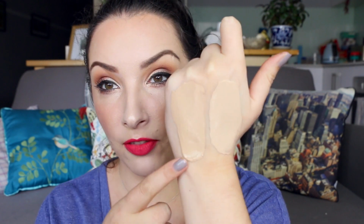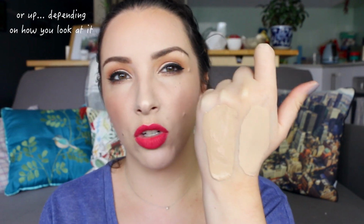You can see, so I'll show you the color. Let's mix it together to show you the color that it creates. So that's the color I've created there, and that's the original color. So you can see that it just takes the foundation down just one level, which is really handy. So you can go from your, I don't know, autumn, summer shade to winter very, very easily. So I really like this one.